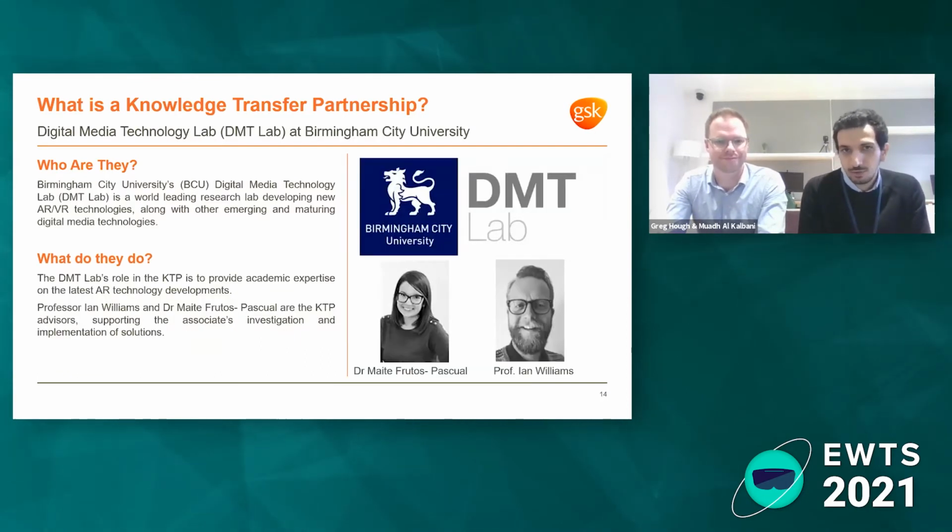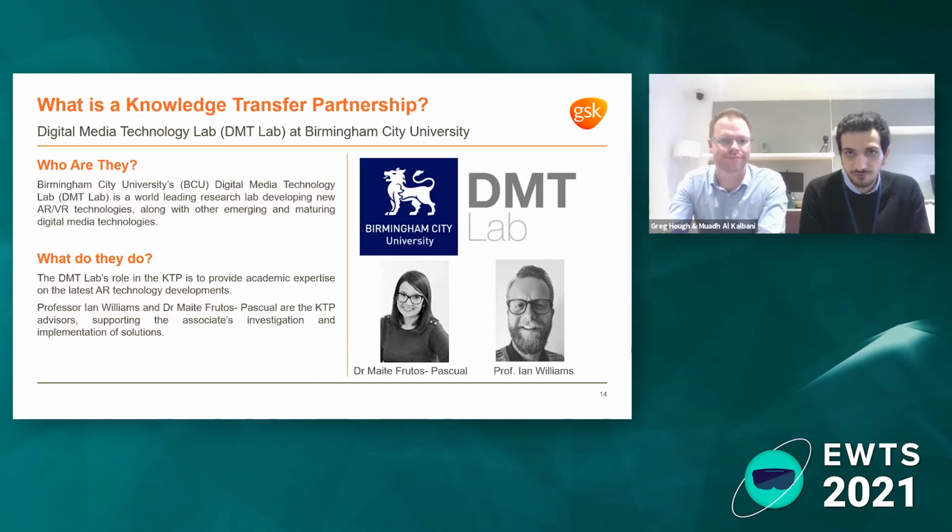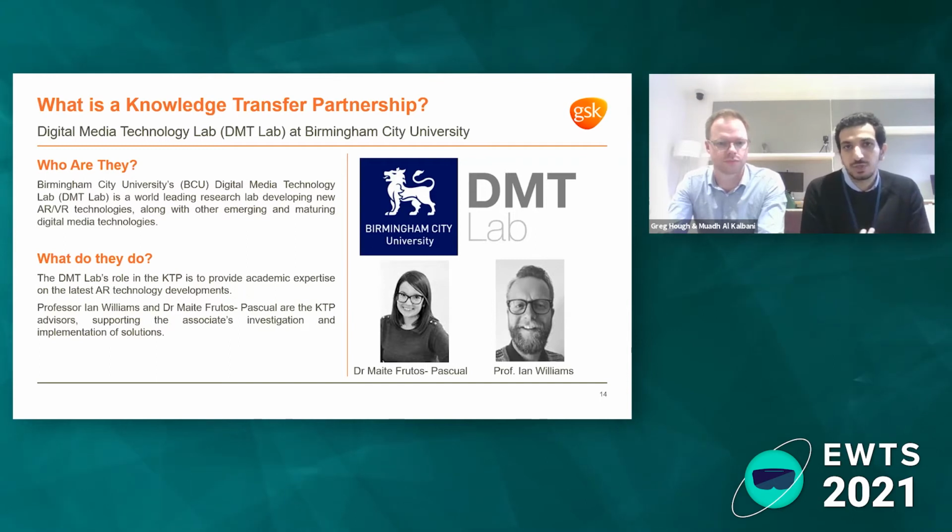The second key stakeholder is the DMT lab, or the Digital Media Technology Lab within Birmingham City University. In this knowledge transfer partnership, the DMT lab is a world-leading research facility focused on immersive environments. Their specific role within this KTP is that under the supervision of Dr. Maita Frutis and Professor Ian Williams, they're able to provide us with the latest state-of-the-art knowledge coming from academia, and also the latest cutting-edge technologies that we can use to deliver the project successfully.